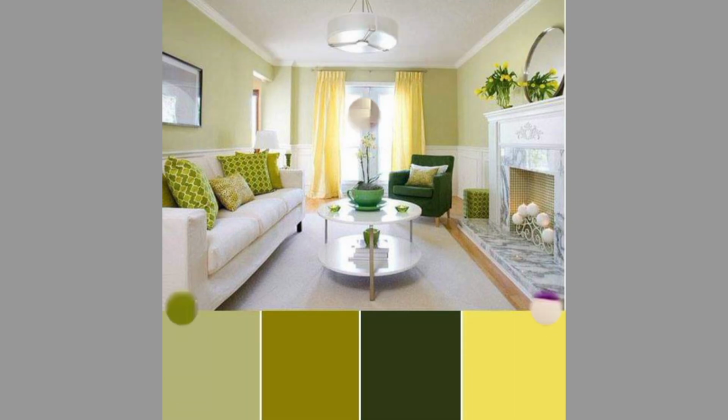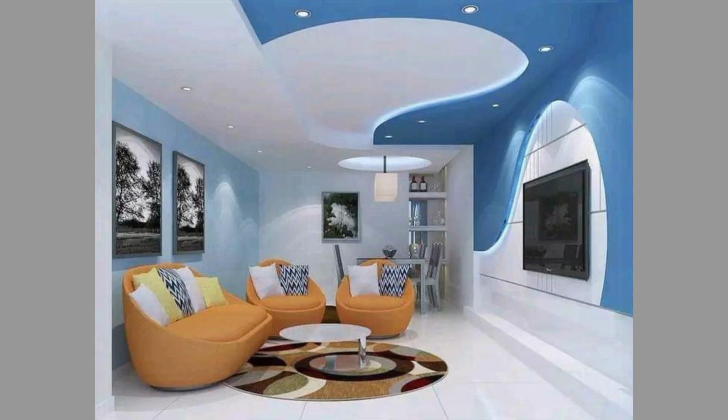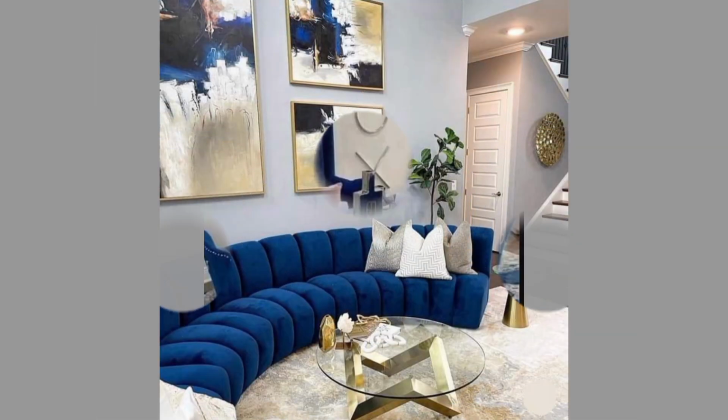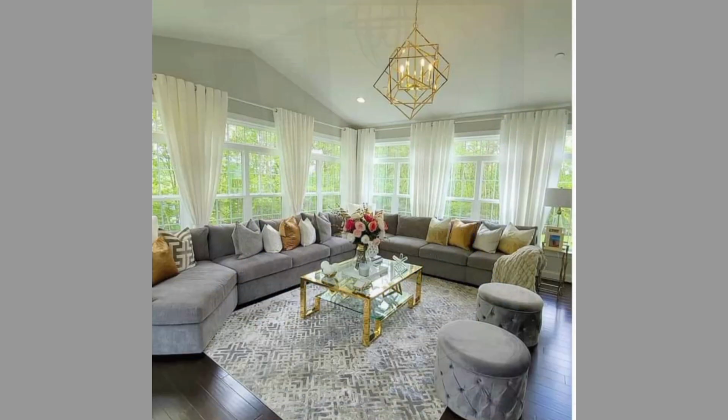Friends, these ideas are very beautiful and amazing. You can choose the colors from these ideas. You can apply these ideas freely in your home.